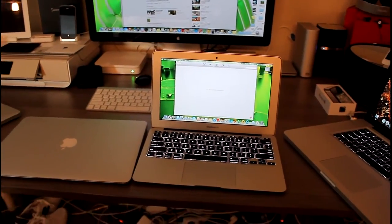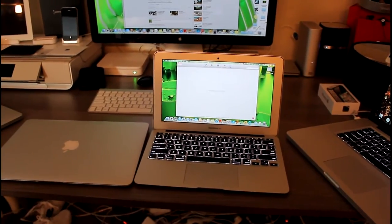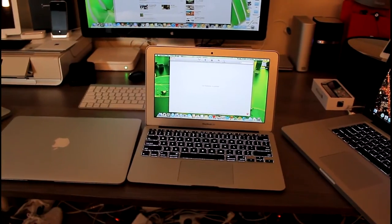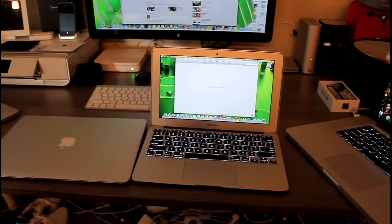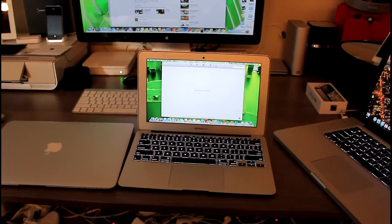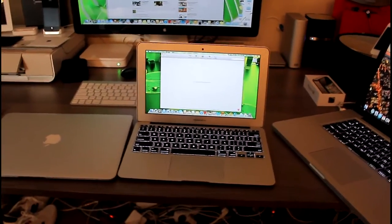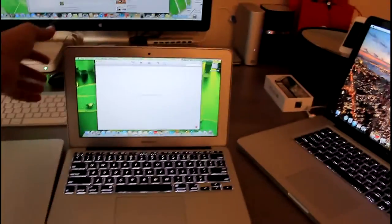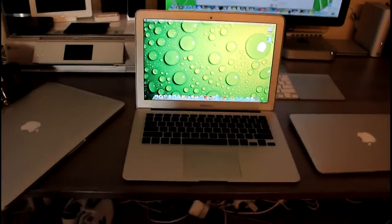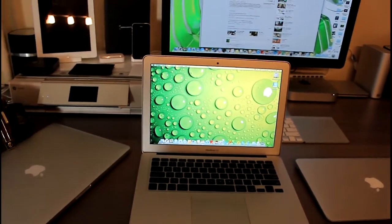Especially if you have an iPhone 4S, you can just hook it up to Wi-Fi and you can use internet wherever you go. It's a really nice little machine, and it is fast. I mean, it's only 4 gigabytes and 1.7, I think, but it's still fast, and I love it. I love it, and I just got this like 2 days ago, but I love it. Over here, again, 2012 MacBook Air. This time, 13-inch model. This is the top of the line.